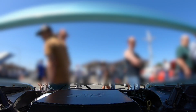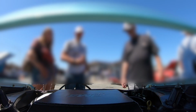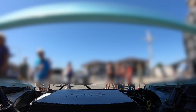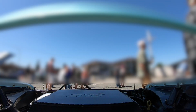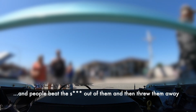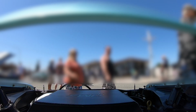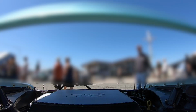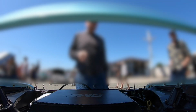I wonder if he's running a Tremec. Supercharged. LS four door. Ooh, I like that color. When I get a car, if I ever get a new car, I want to have a painted Playboy. These cars are actually hard to come by. That's a lot of engine in there. '67 Chevy. I like it. Bottle of overflow there. It's an Absinthe bottle.